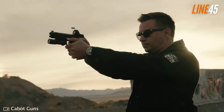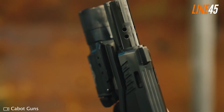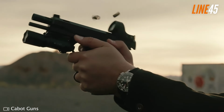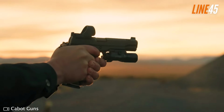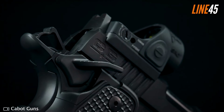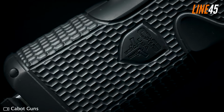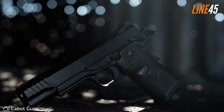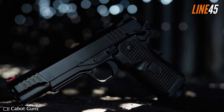The gun doesn't have aluminum or polymer components. Cabot felt that those are just too ordinary. What the company used were machined billets of 416 series stainless steel, a proud American-made material. You can take a look at its frame and grip module, and you can see sophisticated details that can't be mass-produced. They are almost flawless and definitely eye-catching, but at the same time, they are very functional, ensuring that the operators would be able to wield the gun comfortably and securely.